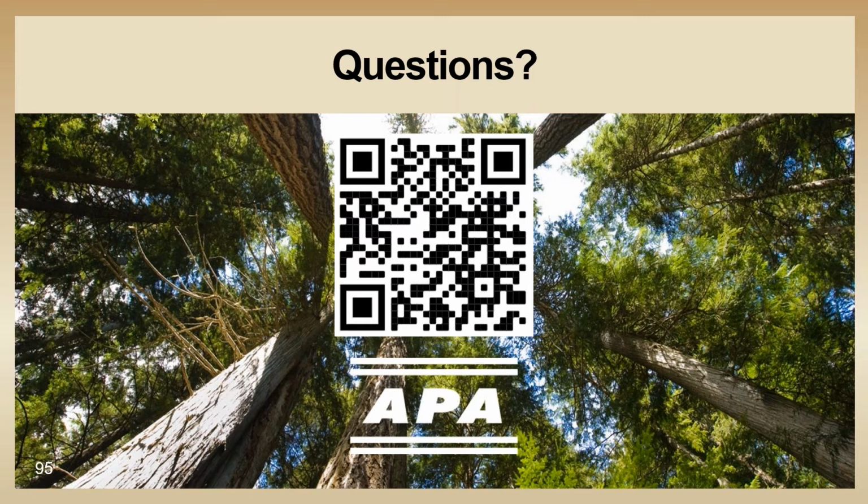Okay, we're going to do one last question and then close up with a little bit of housekeeping. So the last question we're going to take is, you mentioned 1x4 let-in bracing. Can you use metal let-in bracing?